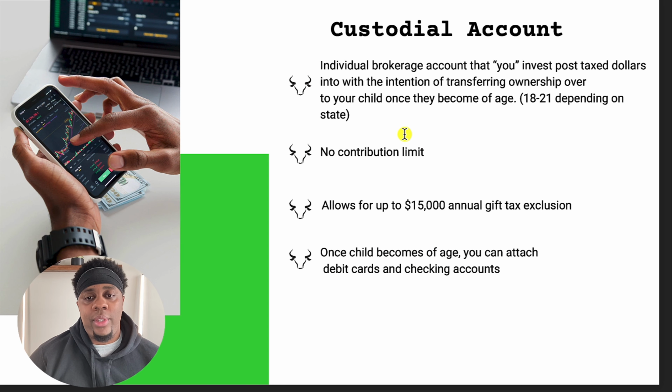And the custodial account is great for getting your children started in investing. So this is going to be an individual brokerage account that you invest post-tax dollars into with the intention of transferring over to your child once they become of age. A lot of times the age limit for this is about 18 to 21, and it just kind of depends on the state that you live in.